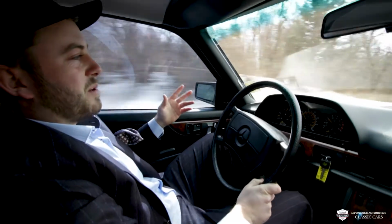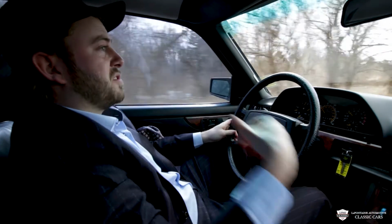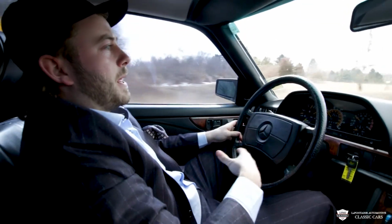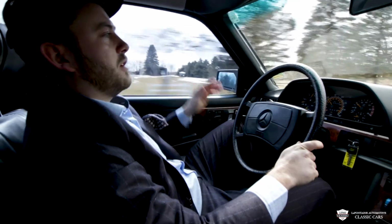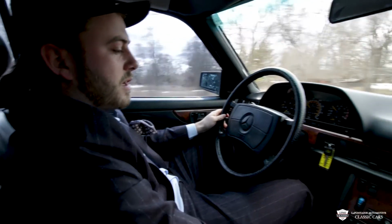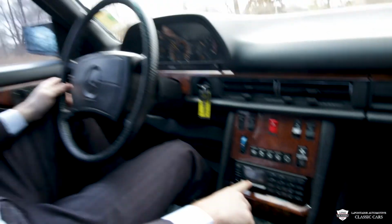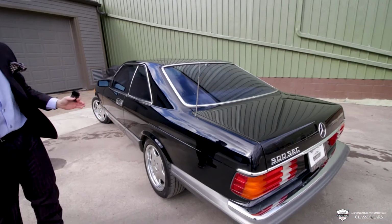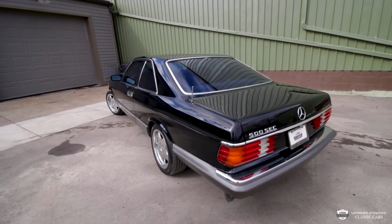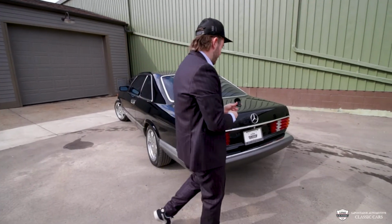Obviously, this thing gets up and cooks. That V8 makes plenty of power. This 4-speed puts it to the rear wheels very well, and you don't even know when it shifts. It's so smooth. But just this whole car is a very elegant experience. It makes you want to turn on some soft jams and kick back and relax. All right. That is always lovely. Your power antenna is working flawlessly and snips right back in there like it should.